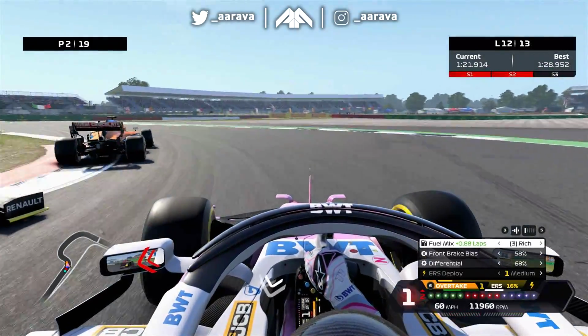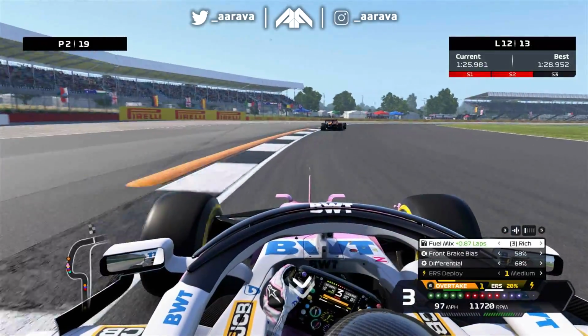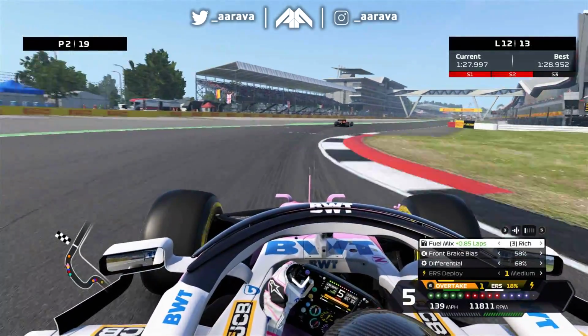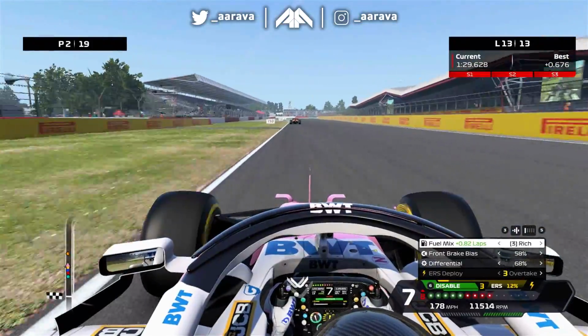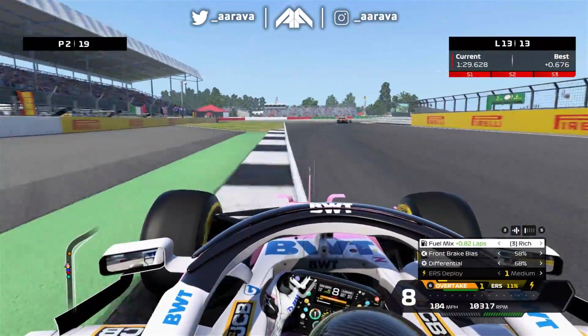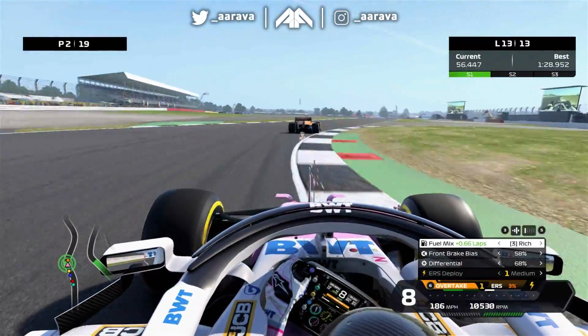And now we go around the outside. Ricciardo goes very defensive. Surprisingly, he went very early and basically hindered himself by making his corner that tight on the inside there. So we just go around the outside, a long way round, and take a leaf out of Lando Norris's book from F2, I think, when he made a move like that in his F2 days. But now, speaking of Lando Norris, we're chasing after him.